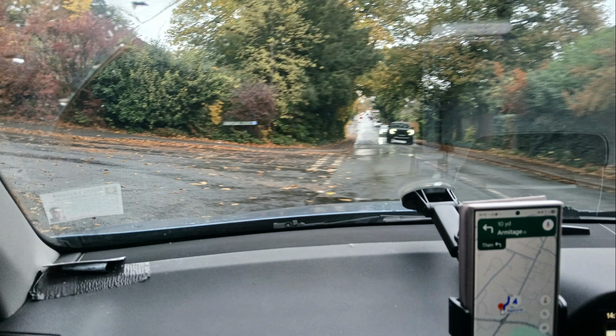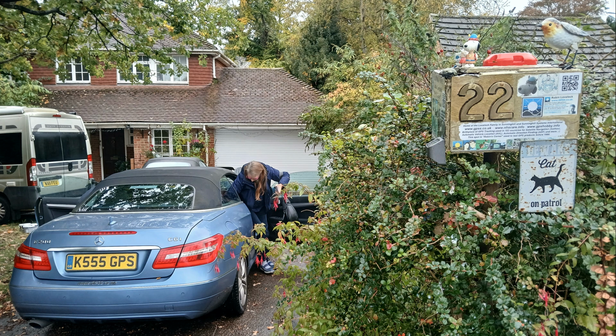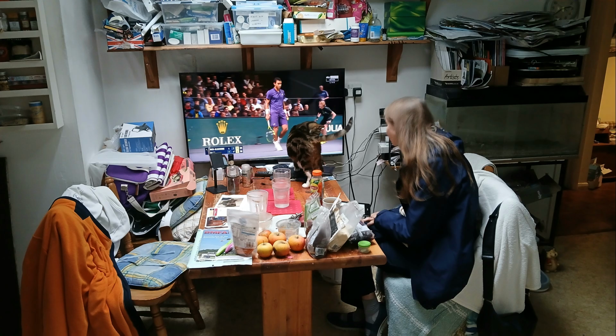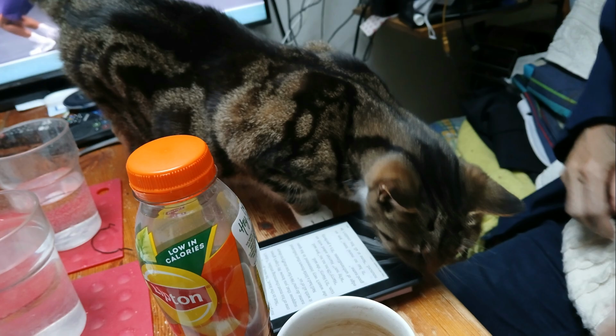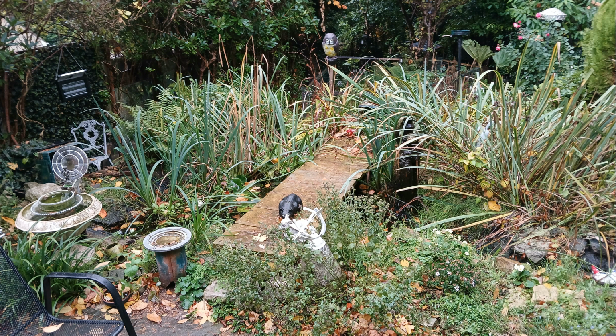Into Armitage Court and get to our place. Here we go, number 22, and into the house. And there's Lady, Michelle's pussycat. And June turns on the telly, so Lady says, I'll come and watch the television. Or what have you got on your tablet? And Toadie's out there somewhere.